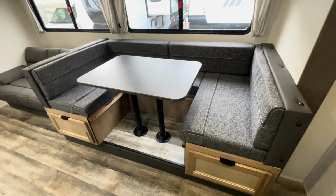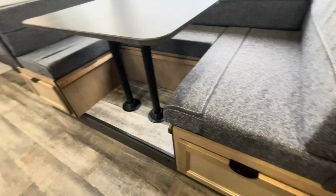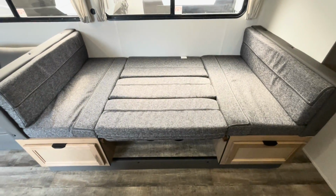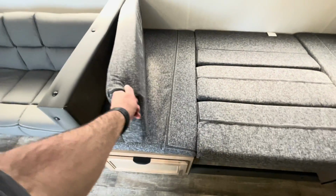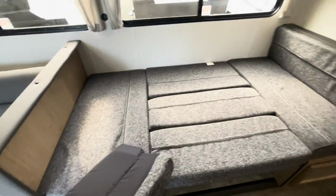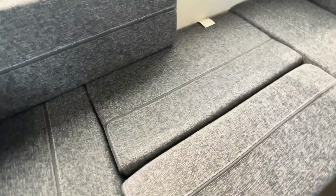Booth dinette set up ready to eat. It does make into a bed. We'll take a look at that. All right, here's the table down, ready to sleep. If you need a little bit more room, you can remove these cushions so you get a little more length. And the backs just go like so.